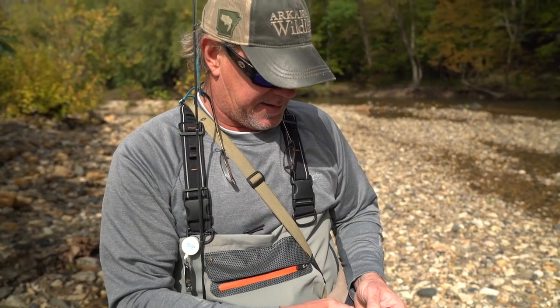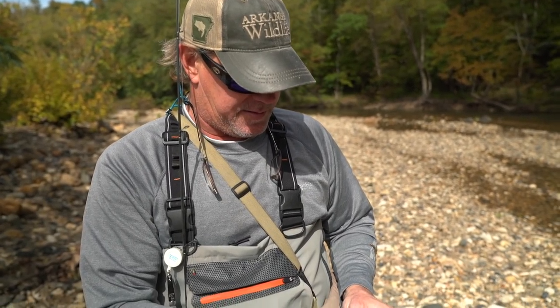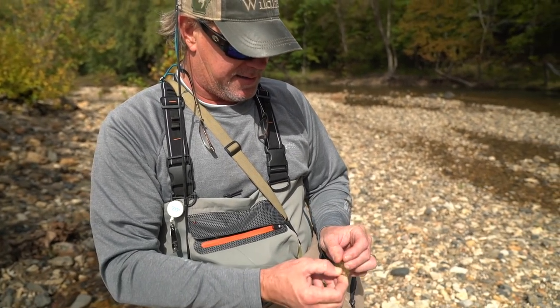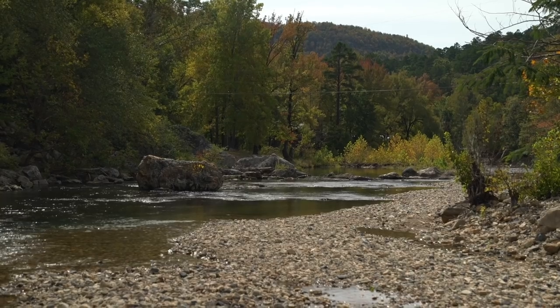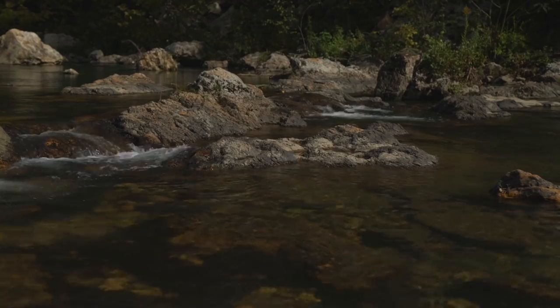We made it to the Little Missouri River. We're up on the headwaters. We're in the Albert Pike area, and you can see it's a little small, rocky, typical Ouachita stream here. And our first species we're gonna go after, smallmouth bass.